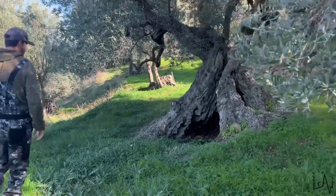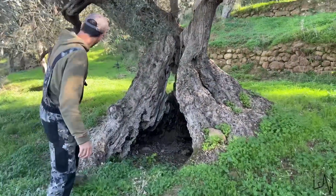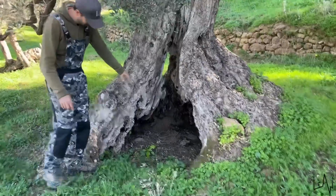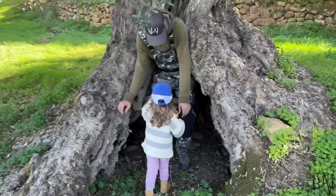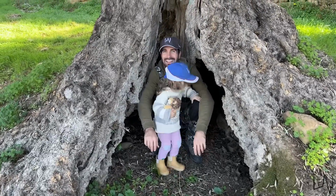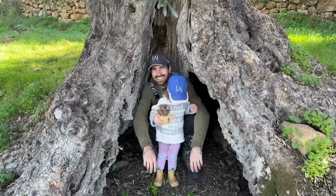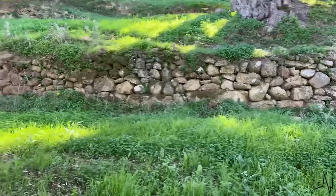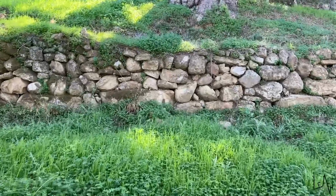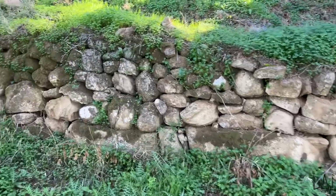And here we have a beautiful Luce's cave. Mother, come in here, show them. Perfect. Nice spot for the two of you. In the background you can see the walls we were talking about. Look how beautiful they are.